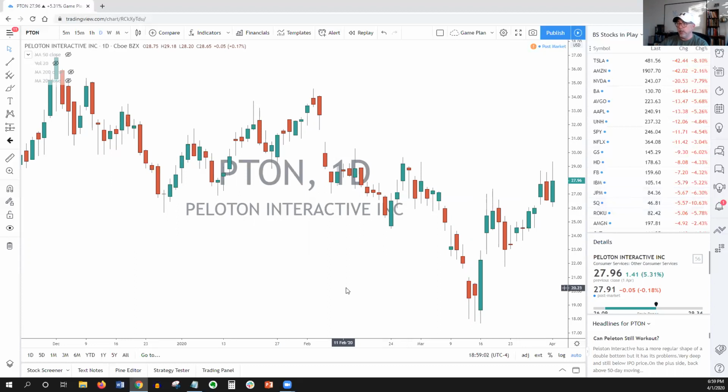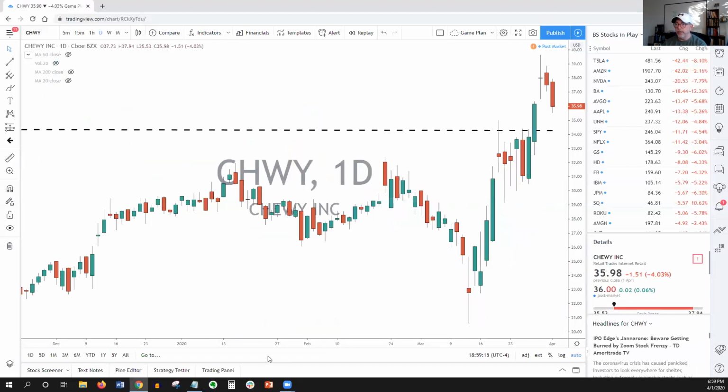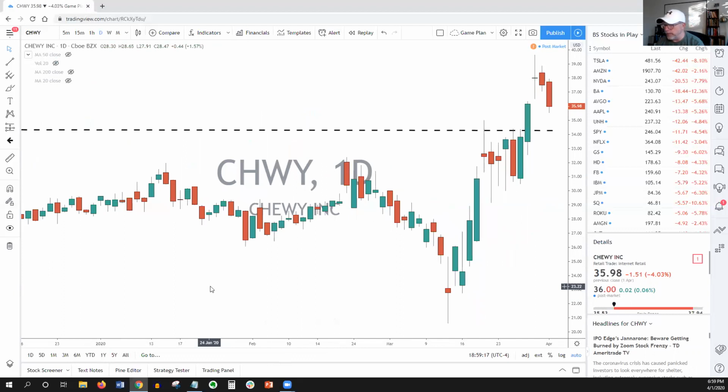In this case, the only positive thing about the stock is the fact that it was positive today in a down market. I want to look at a couple of other ones. Actually, one that we called out yesterday that is still in play is Chewy. Now, this is kind of the opposite of what we were talking about before, where we're looking for stocks that were strong in a weak market.